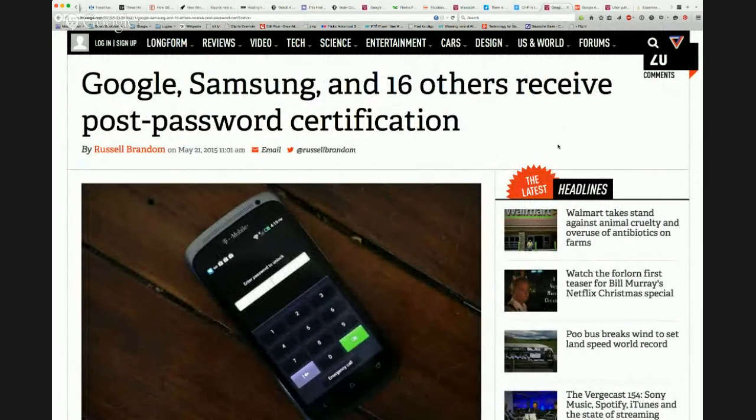But basically, a lot of these companies, including Samsung and Google, have received this certification, which means we are now headed into a post-password world, finally, because passwords are just so broken.